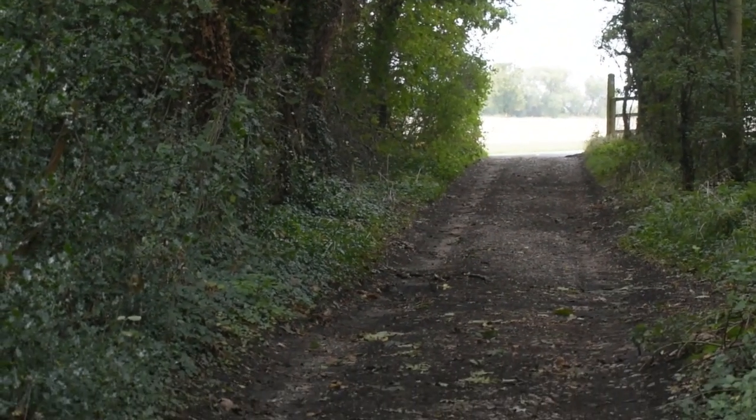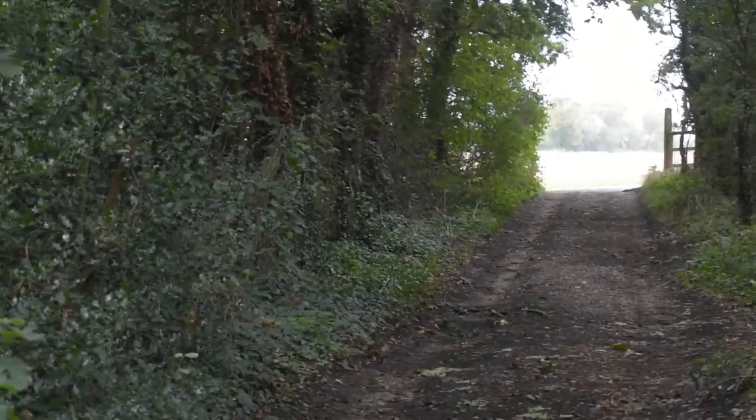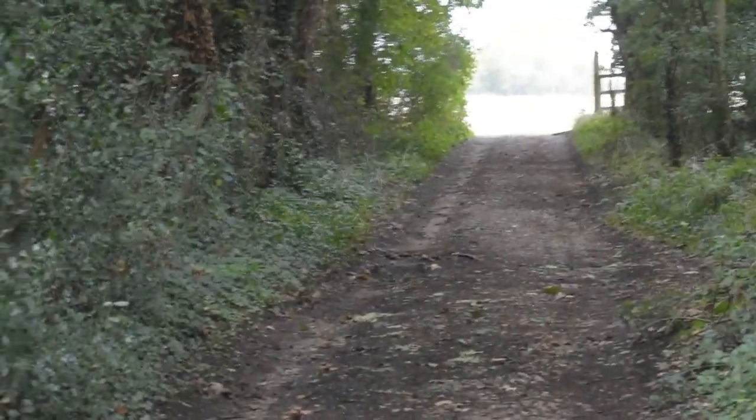Yeah, I just thought I'd come down this way because that bit there with the field at the end is a bit like a light at the end of a tunnel. So probably make a good photo, especially with an archway made by the leaves around it.